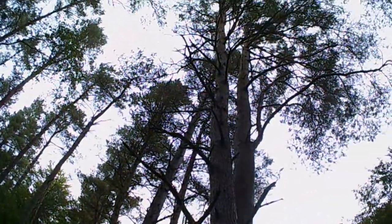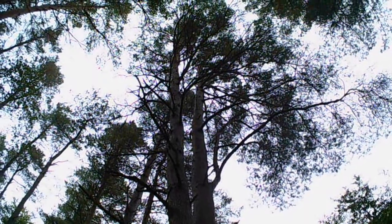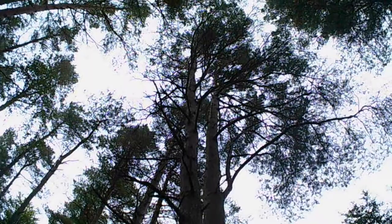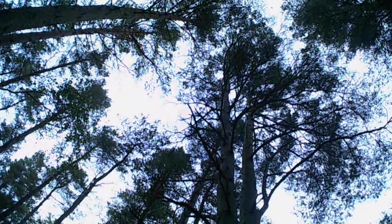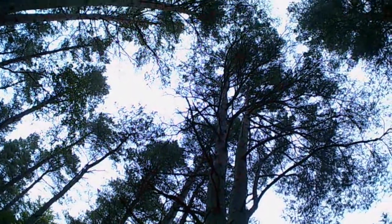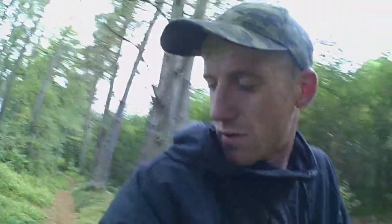Look, the squirrel's up here, running, can you see him? I can't make his actual noise. Now he's up there safe, he's looking at me. He's off, folks. Oh, look at this rare fungus here.